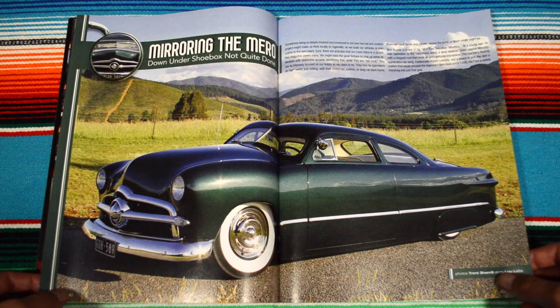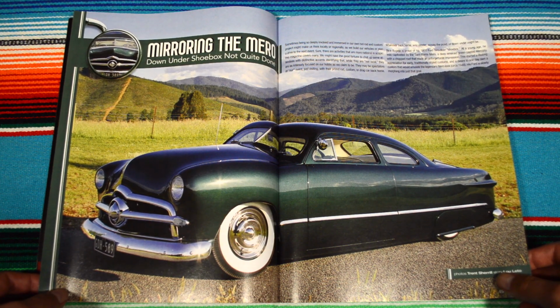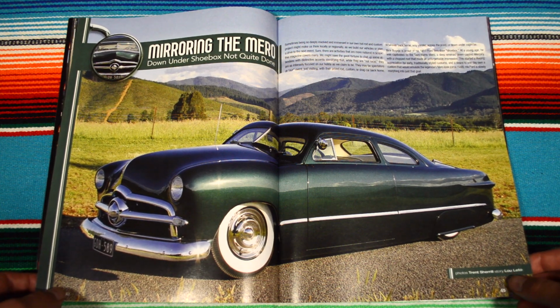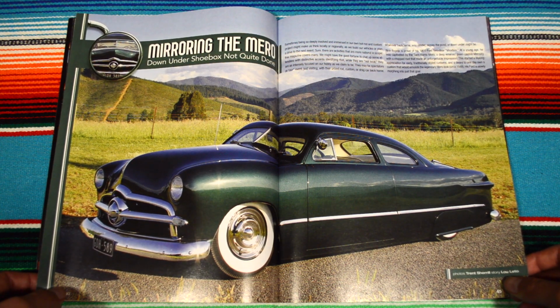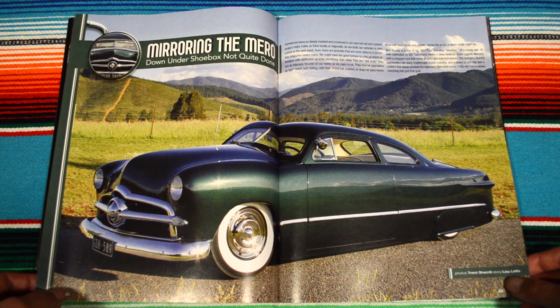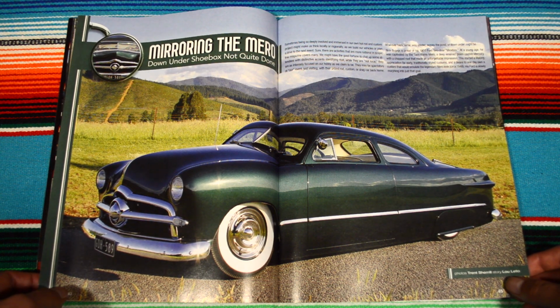Mirroring the Merrow, down under shoebox, not quite done. Again, huge ass car, man, in the middle of the valley. Beautiful shot, the greenness of the car and the green mountain range in the background. And super lovely, man.